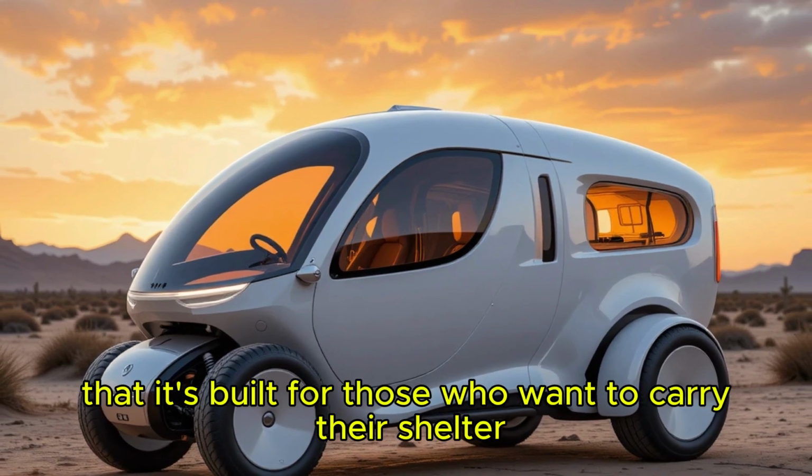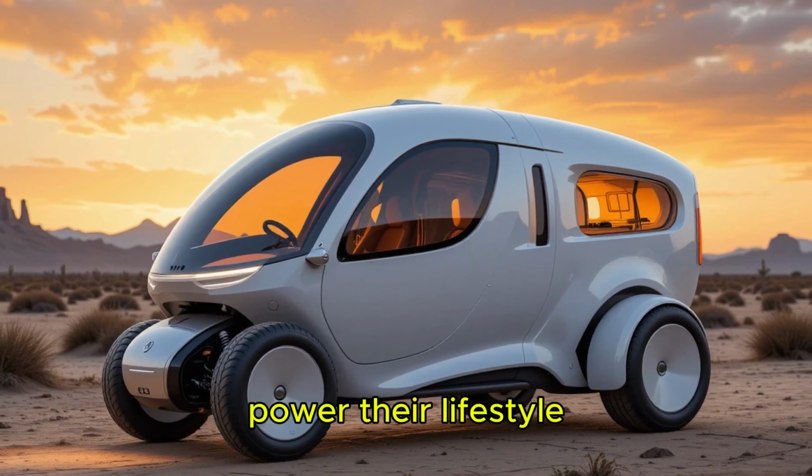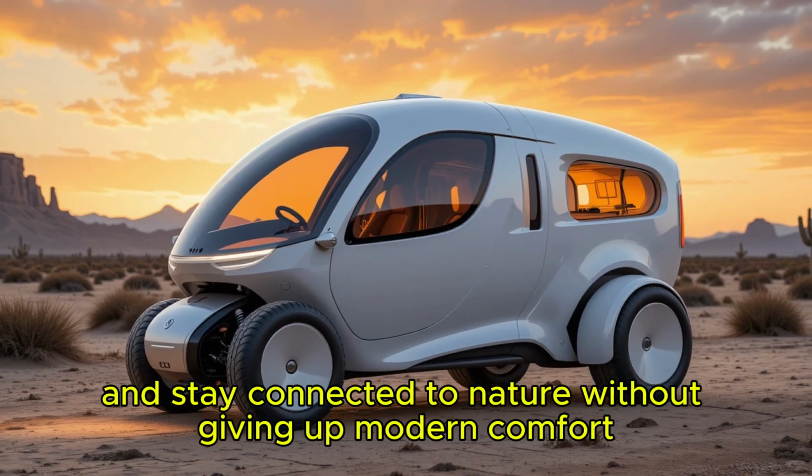It's built for those who want to carry their shelter, power their lifestyle, and stay connected to nature without giving up modern comfort.